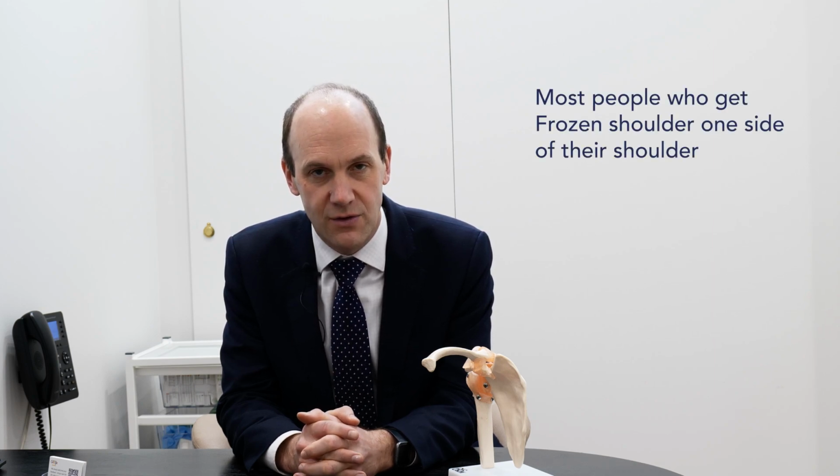Frozen shoulder is essentially an idiopathic condition of the shoulder. And that means that it essentially is a random event. We do now know that it has a strong genetic component because most people who get a frozen shoulder on one side at one point will get it on the other side as well. And more recently we have actually discovered a frozen shoulder gene.